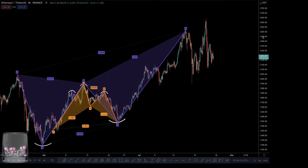You're still emotionally against yourself, right? You're fighting yourself because you're like, no, this is up only. Ethereum's going to 50K. Everyone on Twitter said so. I don't know what your logic was, but people refused to exit at 2,500. It dumped. Jeez, look at that.